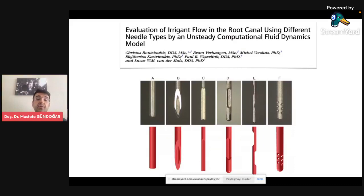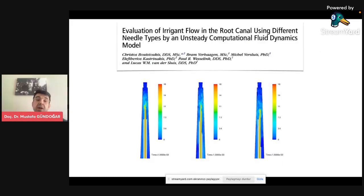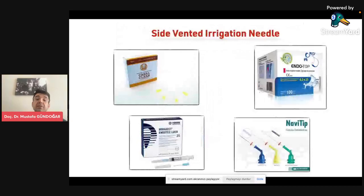There are many types of irrigation needles in the dental industry, but I always recommend a side-vented irrigation needle, because by using a side-vented irrigation needle, it's really very important for you to get rid of the risk of extruding sodium hypochlorite beyond the apex.